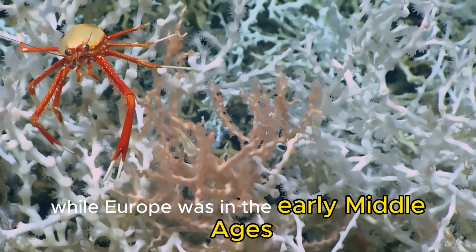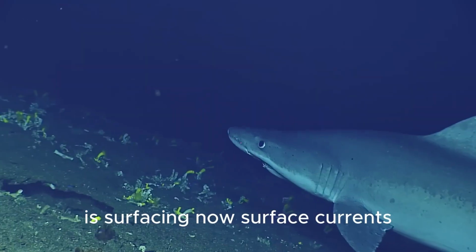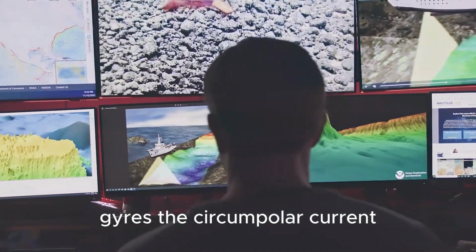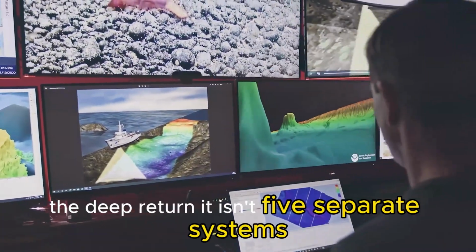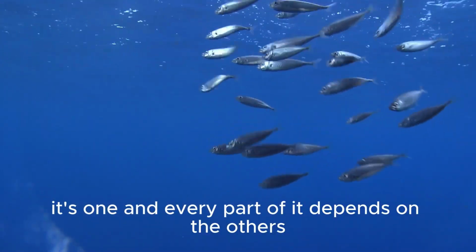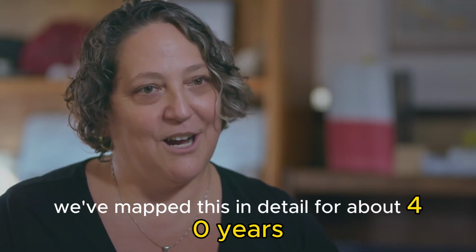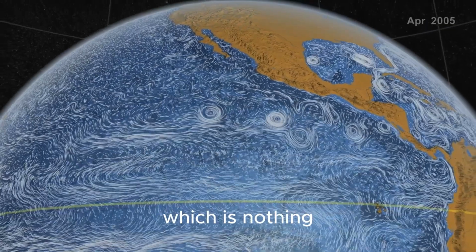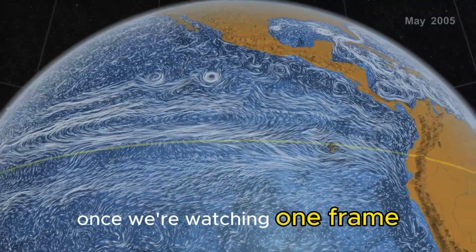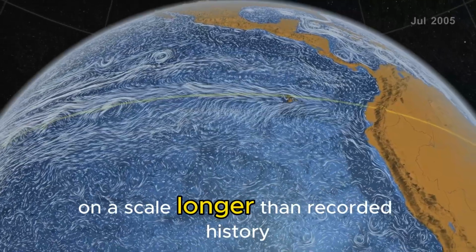Water that sank while Europe was in the early Middle Ages is surfacing now. Surface currents, gyres, the circumpolar current, sea ice, the deep return. It isn't 5 separate systems. It's one, and every part of it depends on the others. We've mapped this in detail for about 40 years, which is nothing compared to how long it takes the system to turn over once. We're watching one frame of something that cycles on a scale longer than recorded history.